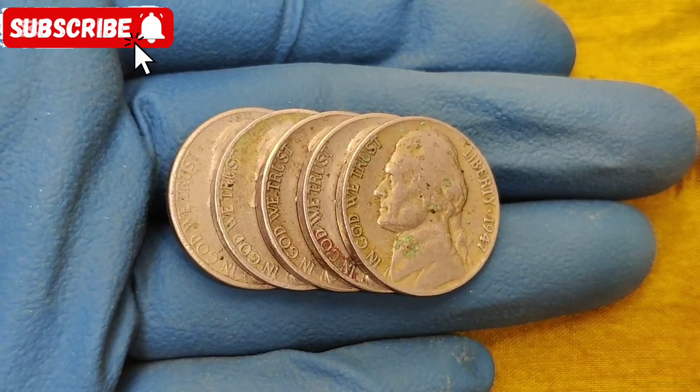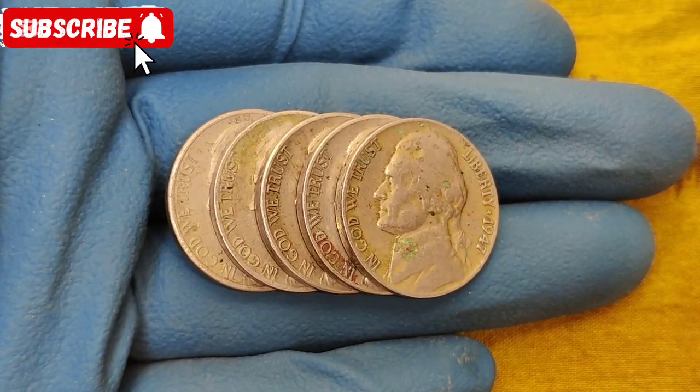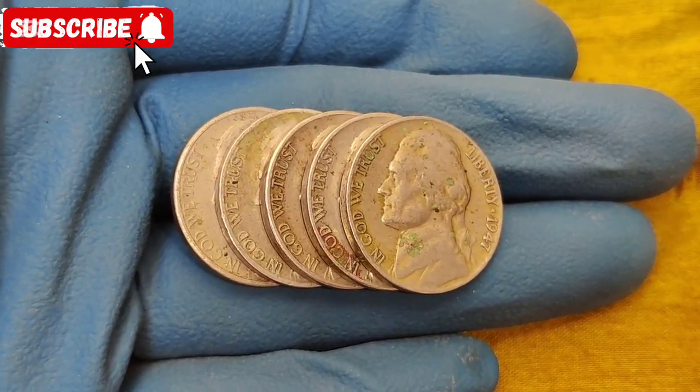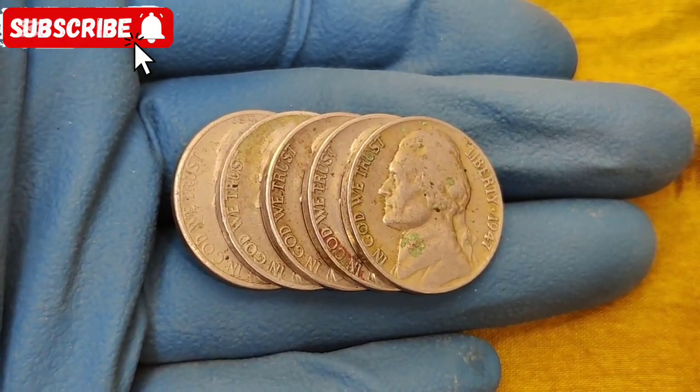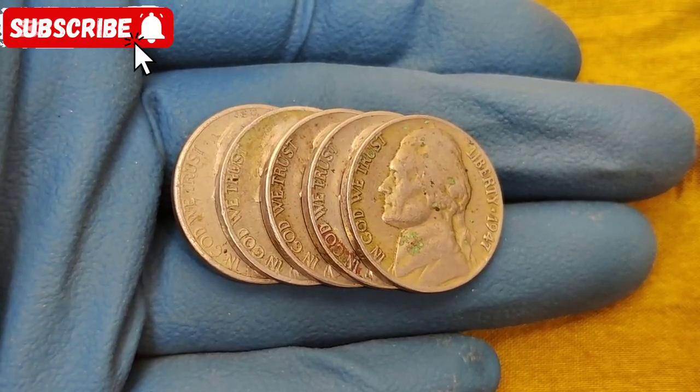This isn't fantasy, it's fact. And it's happening in today's auction markets. So buckle up, coin lovers, because what you're about to discover will send shivers down your spine. Stay till the end, because the value of this coin will shock you.